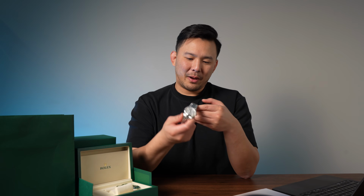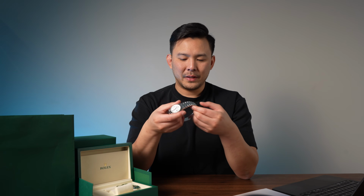I do like the Datejust and the other models more, like Daytonas and stuff, because they taper a little bit more. I think it's maybe a tad too fat in terms of how it wears. So it wears more like a round bracelet as opposed to a watch. I don't know, it's just my personal opinion, bro. I see VC, I don't like that at all.